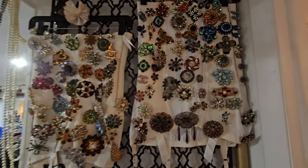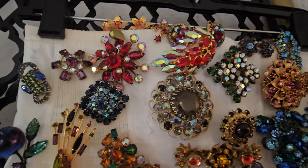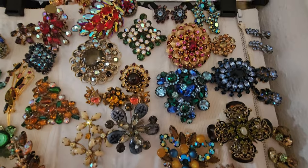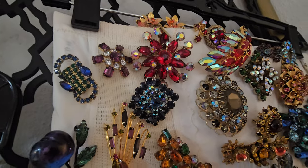And for the new people watching, the panties that you hang the brooches on indicate the year, kind of the era of the brooch? Yeah. And then on the 80s, the garters on the 80s panties, high-waisted 80s panties.